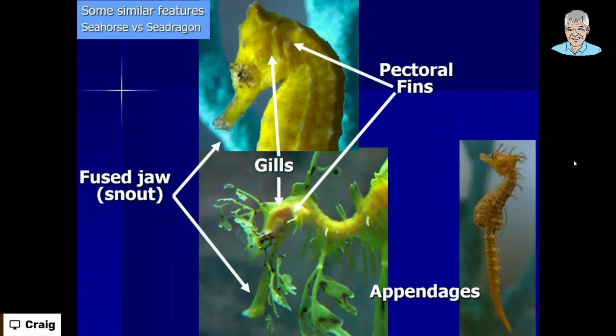And they have appendages. So the sea dragons are very well known for their elaborate appendages, but seahorses can have them as well. The little one I've included there is an Australian species called Hippocampus breviceps, which can have some quite elaborate appendages as well.